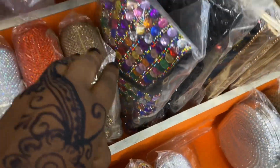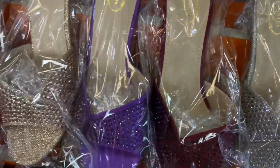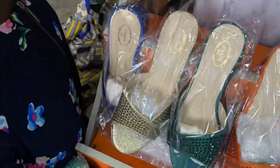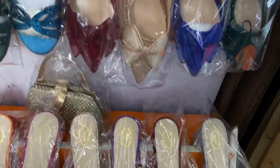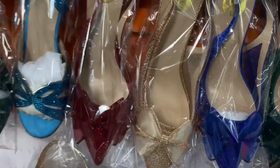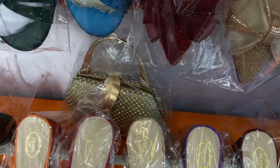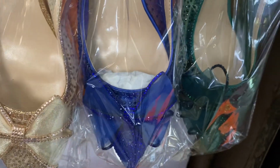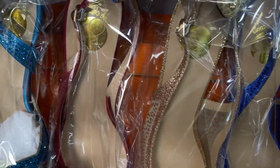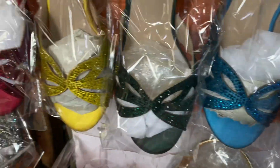Can I even use the purse? It looks so fine, as you can see. Ooh. Look at this bag. So guys, look at the shoes. These are really, really nice shoes here. Ooh, damn. Guys, look at these shoes. What about this one? 15. Is it the same price? So these are 15,000. And they have them in different colors. You can see the different colors. And they are very fine shoes.